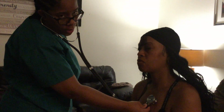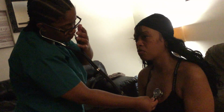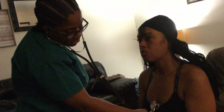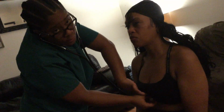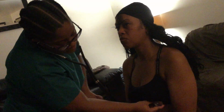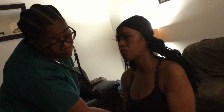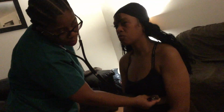Right side, second sternal border, which is the aortic valve. Left side, second sternal border, which is the pulmonic valve. Third intercostal space, which is Erb's point, right side. Fourth intercostal space, which is the tricuspid valve. And then fifth intercostal space, which is the mitral valve, at the midclavicular line, and you can feel the maximum impulse here.